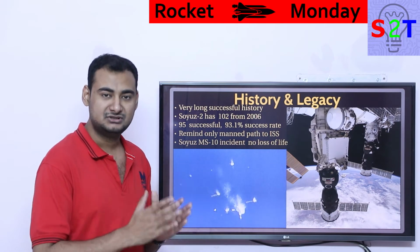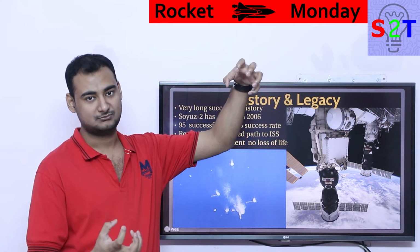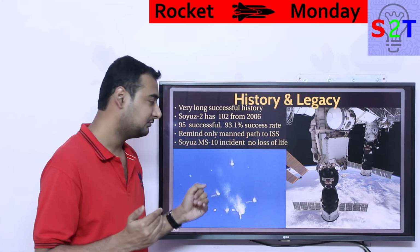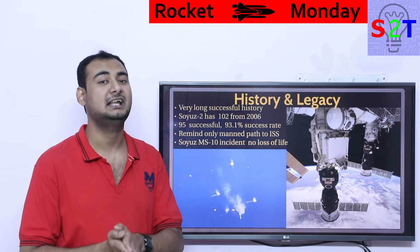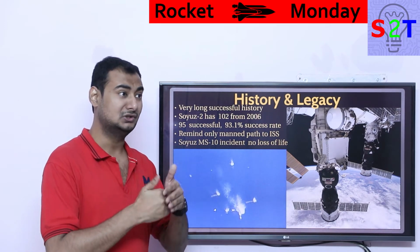So what happened? The emergency crew evacuation system worked flawlessly. Basically, the system pulled the capsule out and it safely landed. It's supposed to do that. So that is why the record of this whole rocket is still clean, because it does not have too many fatalities. It's quite amazing in terms of history, in terms of legacy, how long it has been working.